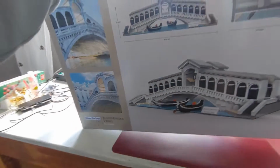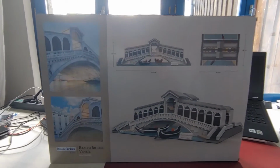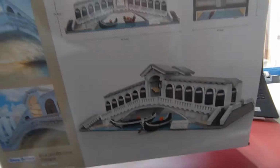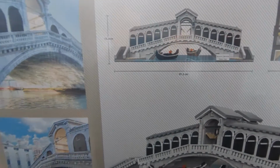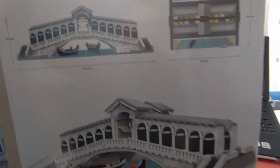The set is quite big, and I think it's gonna be a lot of fun. It's about, where can I see it? Yeah, here. It's 4,153 pieces. And when built, it's about half a meter wide, 20 centimeters high, and it has a depth of about 40 centimeters.